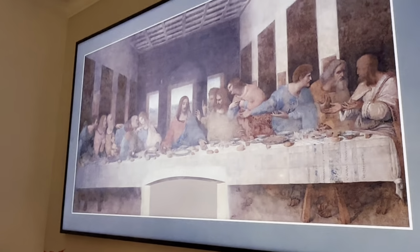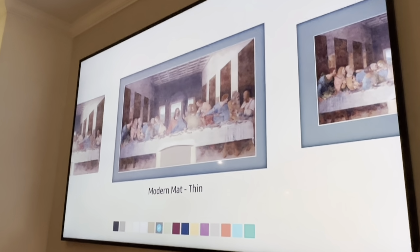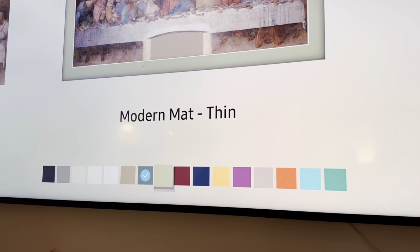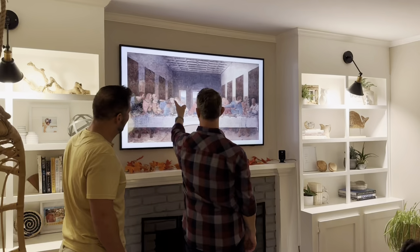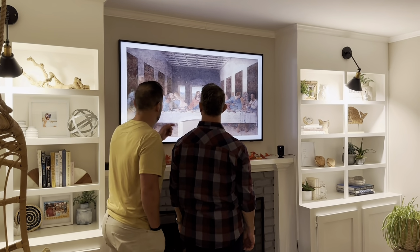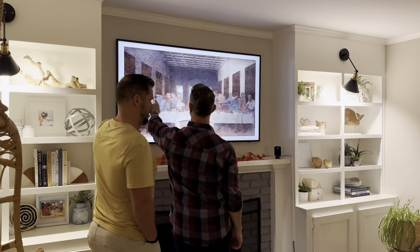So once you select the artwork you want, you can then pick the mat that you want. And that has lots of different options in the styles and the colors as well. I love how your TV can become a conversation piece and you can appreciate artwork when you're not using it to watch movies or watch programs on TV.